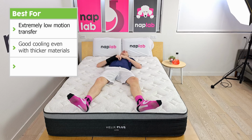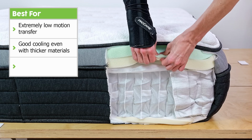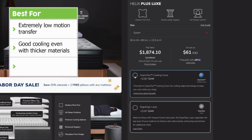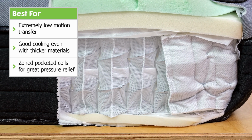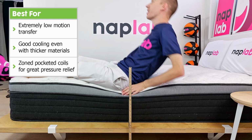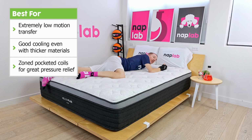Second, the mattress has good cooling despite a fairly thick comfort layer. This includes a high quality of materials used for the foams and quilted cover. In addition, Helix also offers an optional cooling cover if you need even better cooling. Third, the mattress uses zone-pocketed coils to provide more pushback where your body is heavier and less where it's lighter. This allows your body to achieve a more neutral spinal alignment and creates fantastic pressure relief.